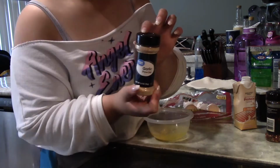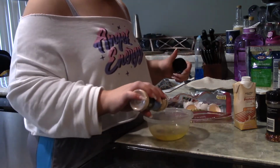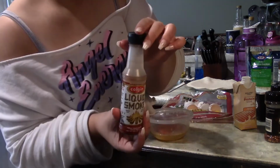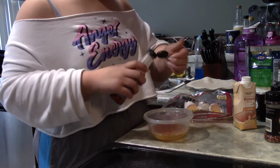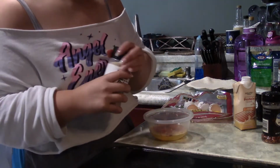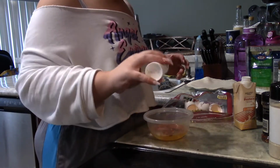I love my black ground pepper for some reason. I'm just going to do all that. My garlic powder, my onion powder, and this is basically the seasonings that I always use. I also add liquid smoke just because it adds a little bit of that smokiness flavor, and just a little bit of salt. I don't like to add too much salt. And then I do add the onion and pepper blend to this as well.